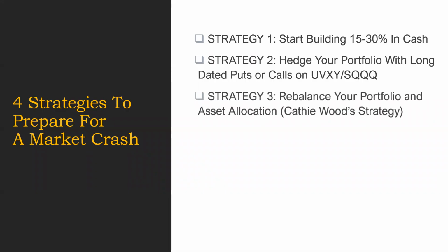Okay, now the third strategy that you can use, and this is what Kathy Wood is actually doing, is to rebalance your portfolio and arrange your asset allocation in such a way that you're not invested in very high growth aggressive stocks. Okay, so Kathy Wood came out on CNBC recently talking about deep value stocks, where the host Scott was asking her that with the rise of interest rates, don't you think all the stocks that you're invested in can get hurt pretty bad because they're high growth stocks? And she agreed that of course her portfolio, or the set of stocks she's invested in, would be prime candidates to get hit badly with interest rates.